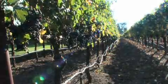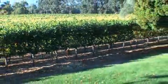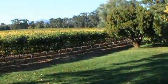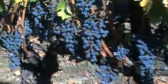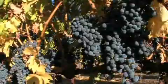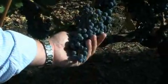The first factor that we focus on is vineyard. We cannot make great wine out of poor vineyards. The vineyards that we source the fruit from are very high quality, very expensive, very low yielding, and the tireless work that we do in vineyards, starting from bud burst in March all the way through to harvest in September and October, is absolutely exhausting.